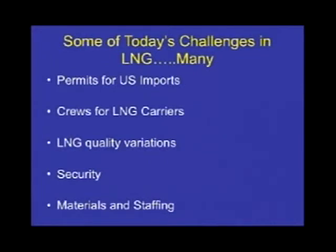The third bullet is the LNG variations. The fact that LNG going to Japan is a different quality to LNG going to Europe and to the Americas. And that does pose its challenges. Security and the safety of these facilities, making them secure, is another issue of our times. And certainly that's an important issue to the LNG industry. And finally, materials and staffing. The engineers to design these plants, the skilled operators to run them safely, the copper, the nickel, the alloys that are needed to build these cryogenic facilities are becoming in short supply as the demand for these minerals around the world grows for many reasons.